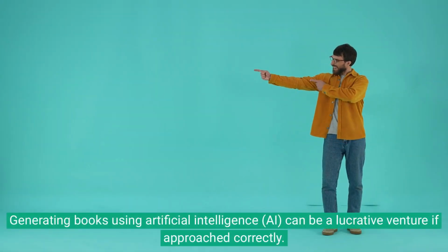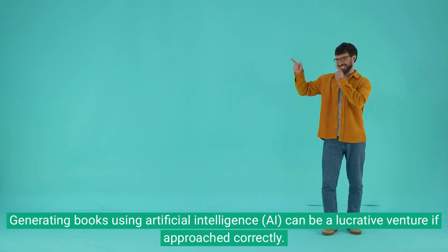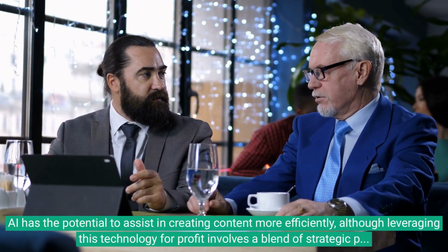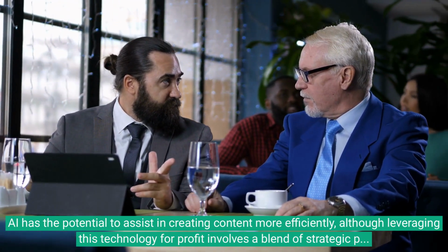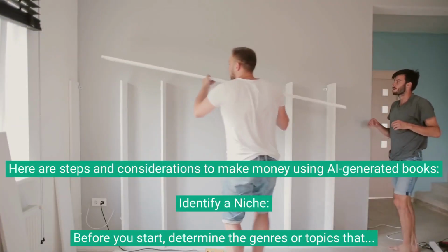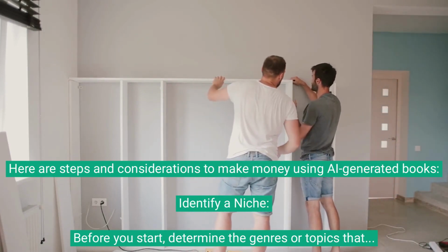Generating books using artificial intelligence (AI) can be a lucrative venture if approached correctly. AI has the potential to assist in creating content more efficiently, although leveraging this technology for profit involves a blend of strategic positioning, creativity, and ensuring compliance with ethical and copyright standards. Here are steps and considerations to make money using AI-generated books.